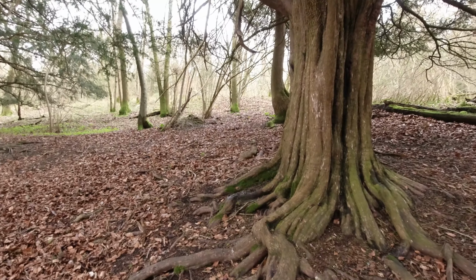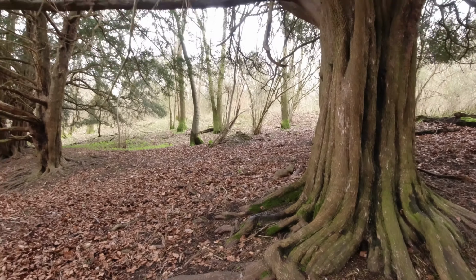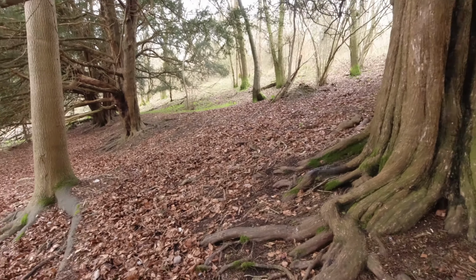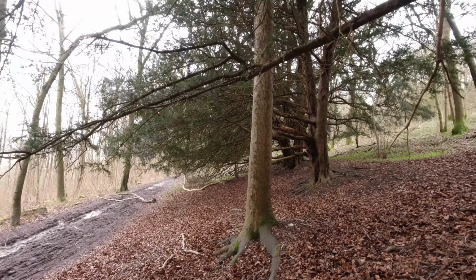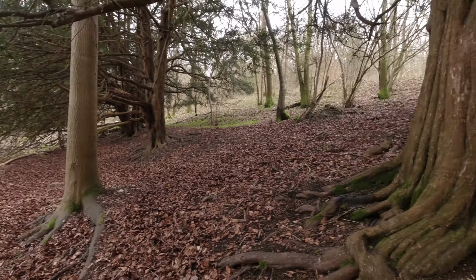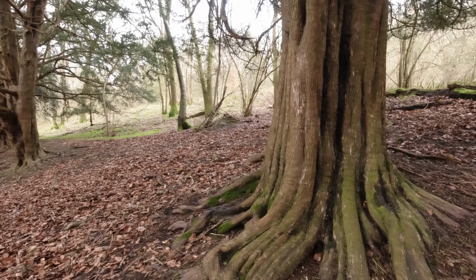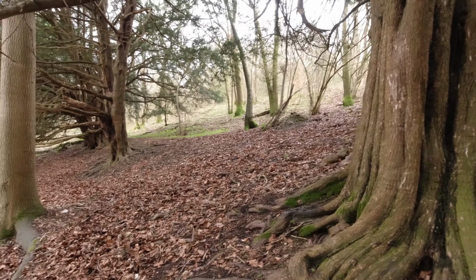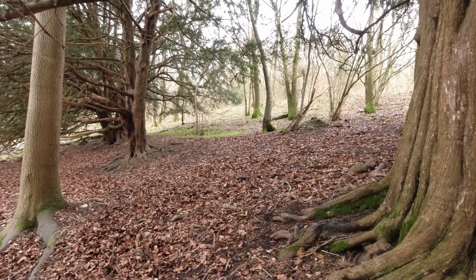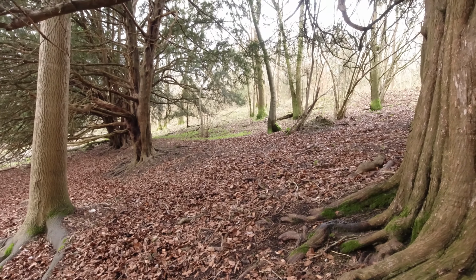So I wasn't finding much obviously on the main track, so I've decided to come off into the woods, and we've got some of these beautiful yew trees, really old trees here. Obviously they're evergreen, they keep their needles on all year round, but they have these really beautiful gnarled, twisted trunks. So I'm going to have a look around here and see what I can find in terms of images of patterns, perhaps in the bark or the way the branches are twisted.